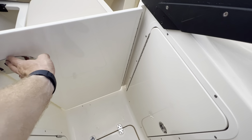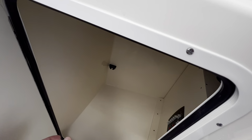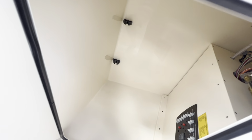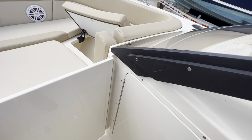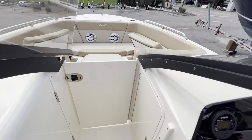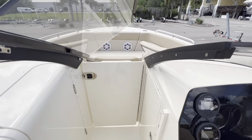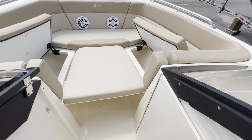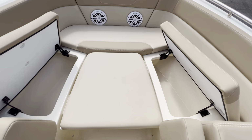Behind the block-off door is access to the battery switch and a lot of good storage space here as well, on the starboard side console. You can close that block-off door, close the windshield, protect you from the elements or the wind on cooler running days. Got an optional bow filler cushion here.